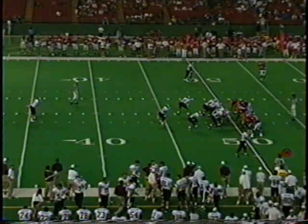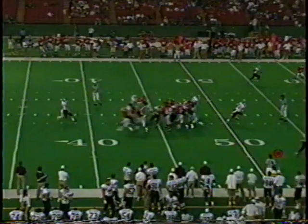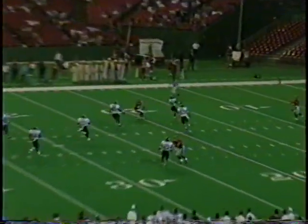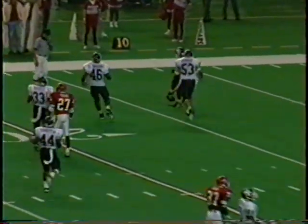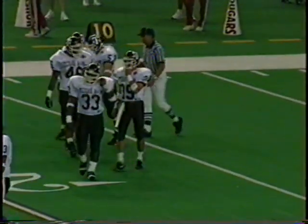Sean Terry at the 35. Line of scrimmage is the 50. Lawrence McPherson, the return man at the 10. Houston was coming up the middle, couldn't get to him. Kicks it off to the 15-yard line. And it took a Houston bounce. Is killed by the Aggies at about the 16 with 33 seconds remaining in the ballgame.